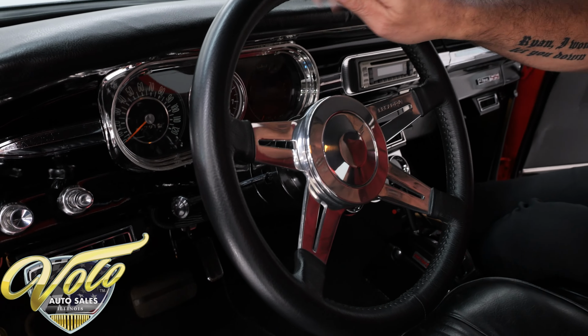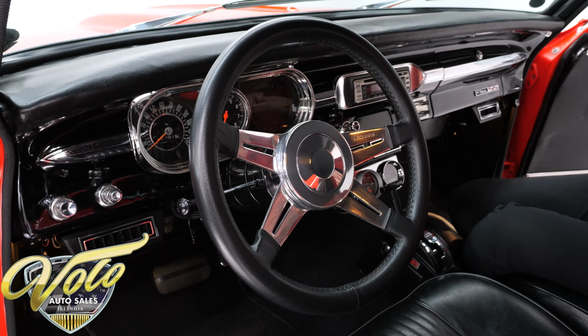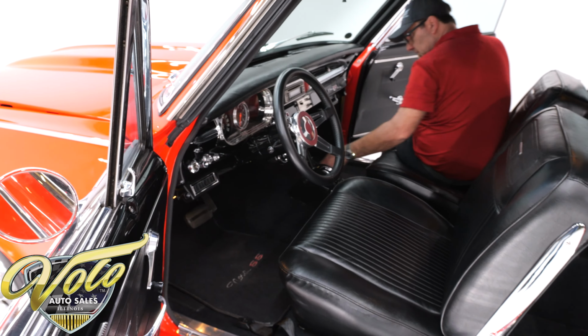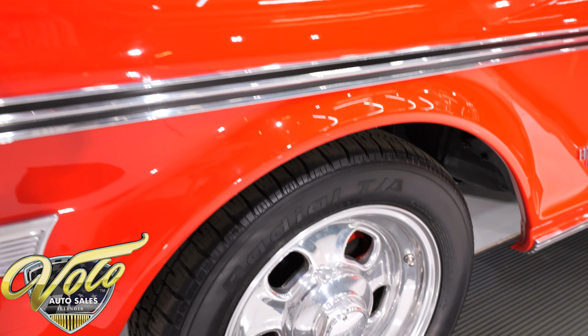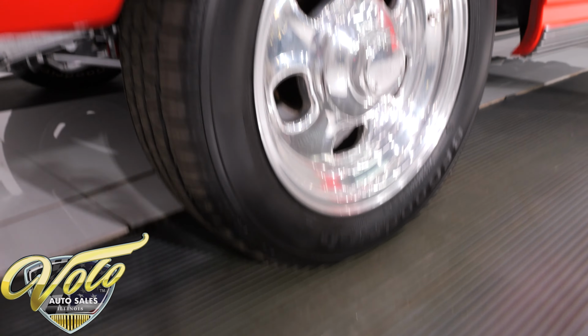And we got to give a shout out to this beautiful Lecarra steering wheel. Nice leather cushion grip wheel. It's Dynamatted, sound deadener under the carpet. It has all new American Autowire wire harness with push-in fuses. Very, very tidy, clean interior.